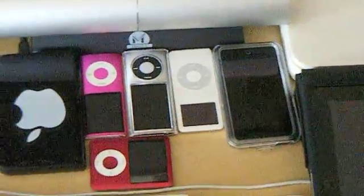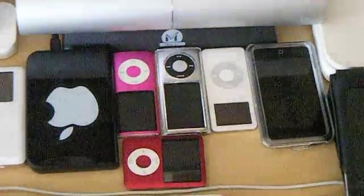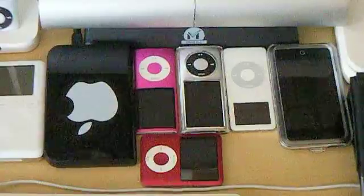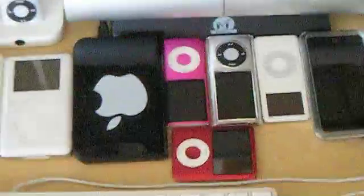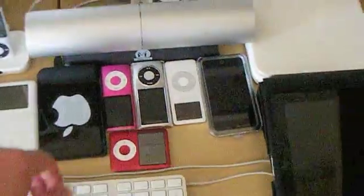My iPod Touch, Vicky's iPod Nano. For some reason I can't for love nor money buy her a new iPod Nano. She doesn't want one, she doesn't want an iPod Touch or anything like that. She loves this little iPod, and she just takes it everywhere with her.